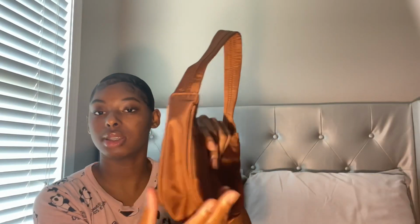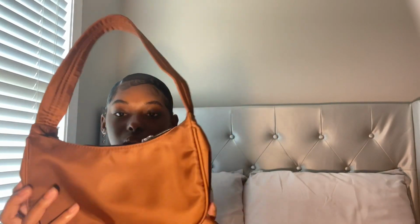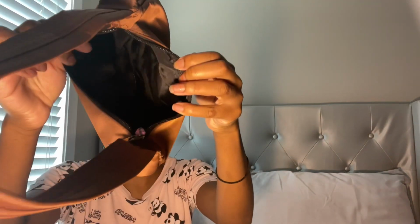I love the feel of it. It's very slick and everything. I can't wait to fill it up, because right here it's kind of thin, but I can't wait to fill it up with stuff. My phone could definitely fit in here. A lot of stuff could fit in here. It has a silver little zipper thing, if you guys can see that, and then the inside is black. The inside has some little pockets in it. Actually, never mind, no, it doesn't. But yeah, it's a lot of space, but this is so cute.